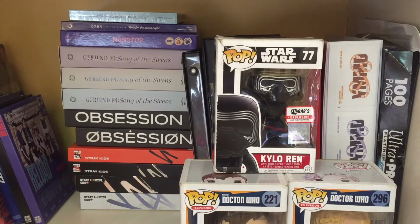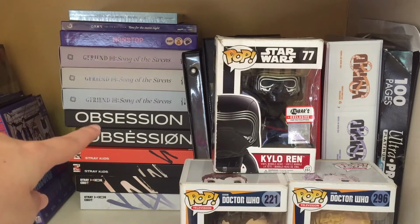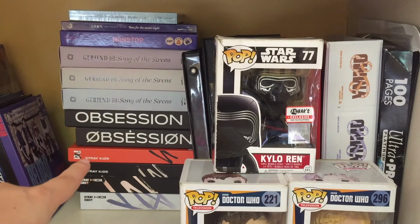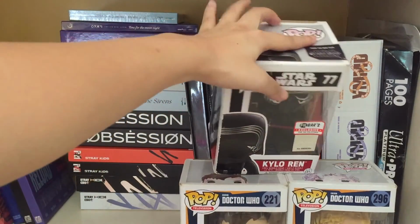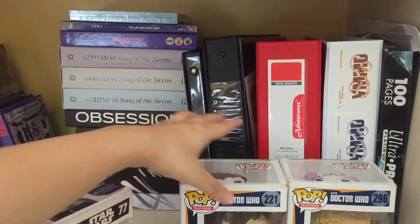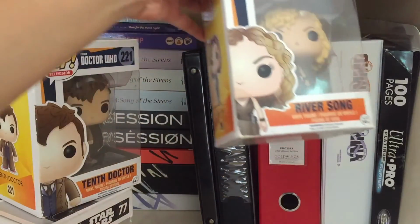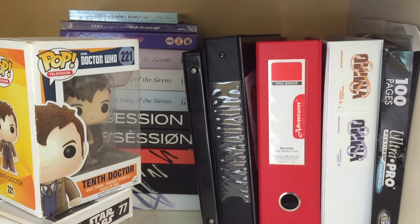So there is Oh My Girl's Nonstop, just 1 version over there, and then we have GFriend's Song of the Sirens, then we have EXO's Obsession, then we have Stray Kids In Life and Go Live. And behind this Kylo Ren Funko Pop, I do have a 10th Doctor and a River Song Funko Pop, just in case you wanted to know. I don't know why you would want to know, but there you go.